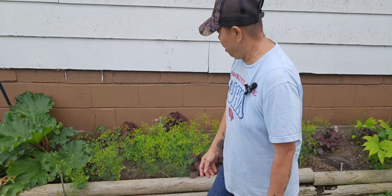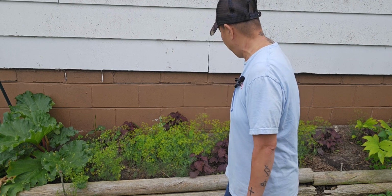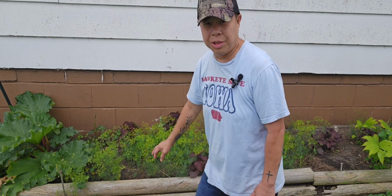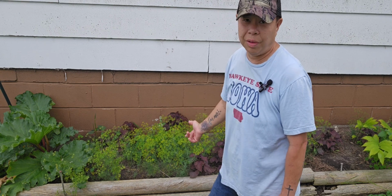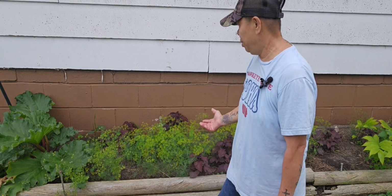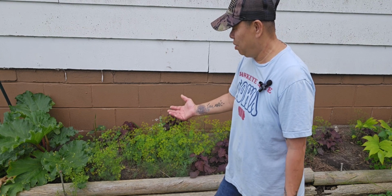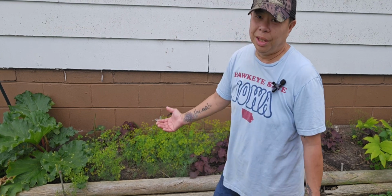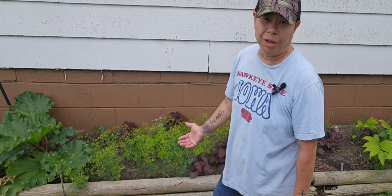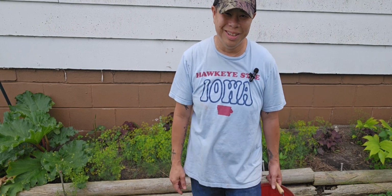Folks, behind me right here, we have the wild garden. We have a bunch of dill over here. I have let it go to seed so I could have seed for next year. And the good thing about dill is you can still use it even though it's seeded. You can use the seeds itself, or you can use all the flowers. I absolutely love dill for that purpose, and it tastes pretty darn good.